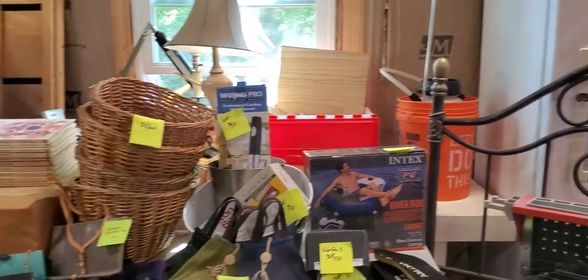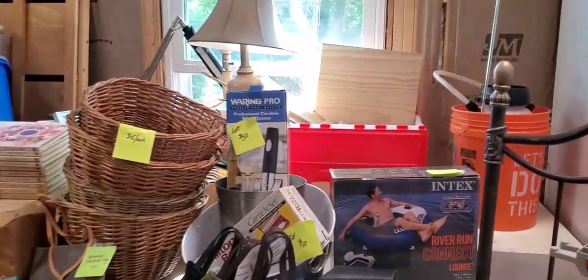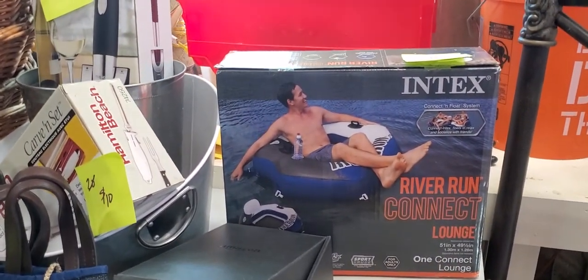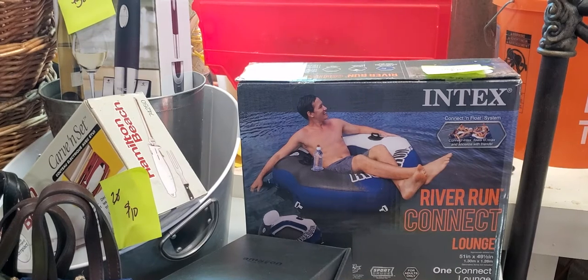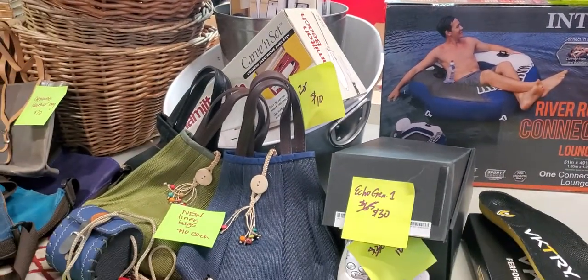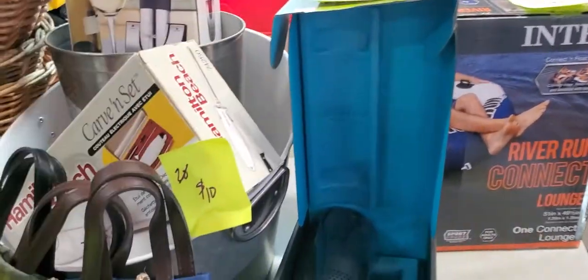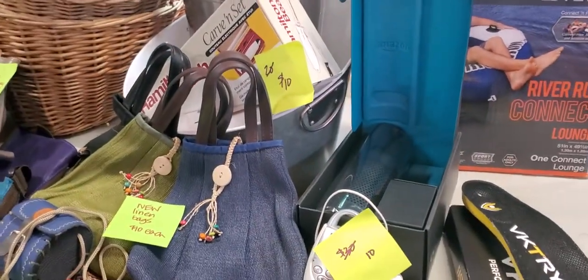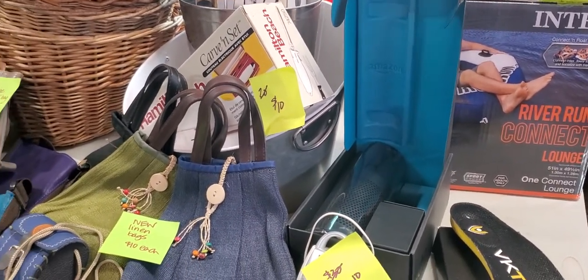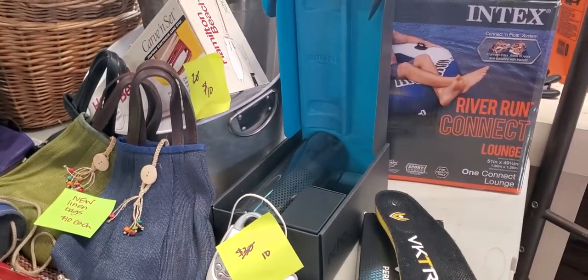This table has a lot of goodies on it. Let me just kind of go through from this end. So first of all, you've got this River Run lounge. You can get those places for $19. Just put $10 on there. This Echo first generation, flip that up there. Still's got the box and everything else in there. Those right now, even though they're first generation, are selling for $65. So if you want to pay 30 or best offer for that, that'll be great.